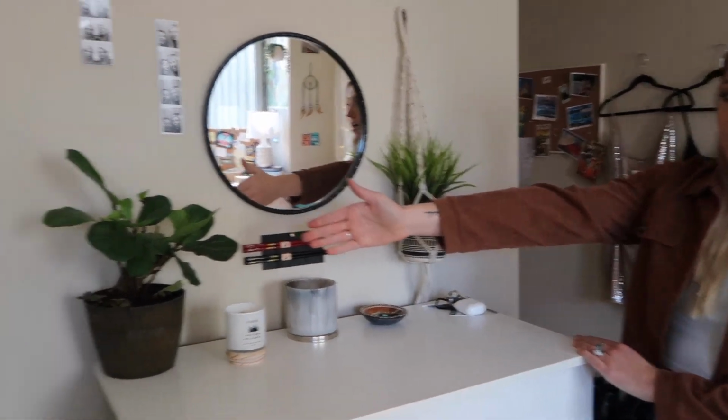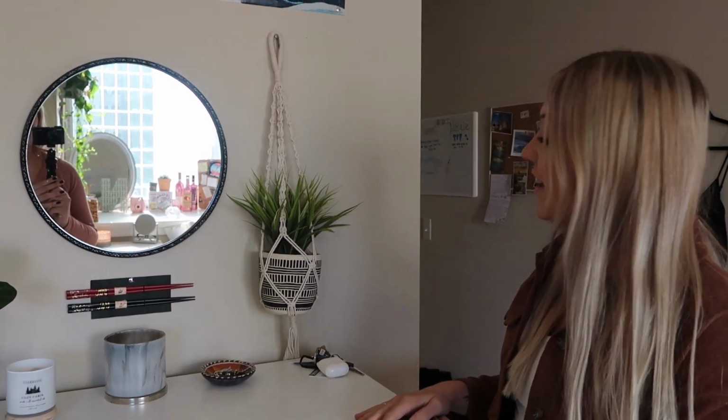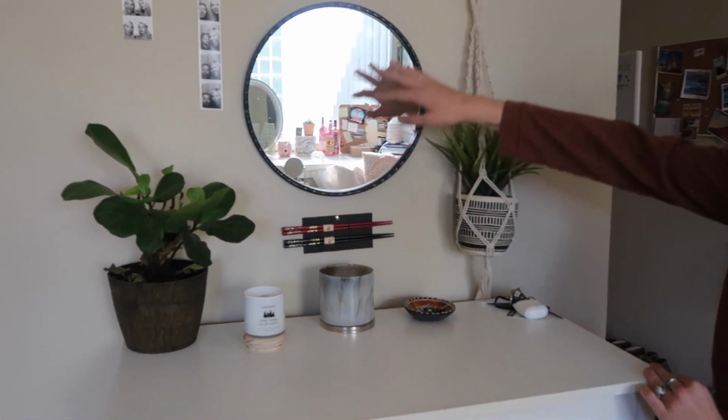A plant that Natalie takes care of. A fake plant that I don't have to take care of. That she takes care of. That I take care of. These chopsticks that I got in Japan.